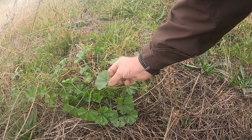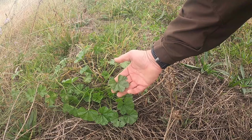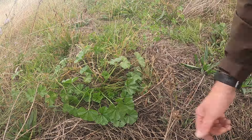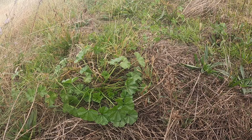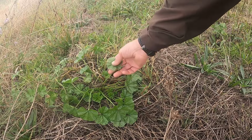From what I can gather, it's supposed to be good. It goes quite glutinous when it's wet, but it's supposed to be a nice thickener for stews and stuff like that. Especially in survival books, you know, they like to tell you to add everything to a stew, don't they? But yeah, some common mallow there.